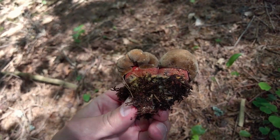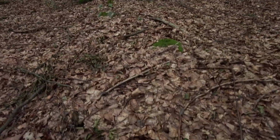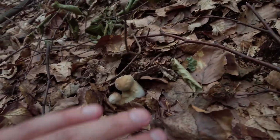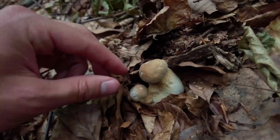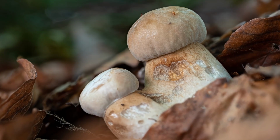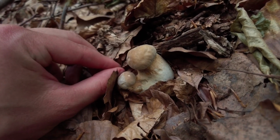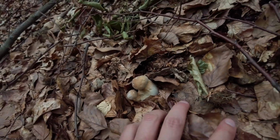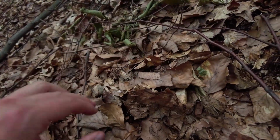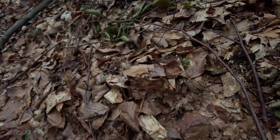Nice colors. After some time we have two more summer ceps here. They look very good. But they are too tiny, so I think I'm leaving them here to grow bigger. So probably someone else will find them in the next days.